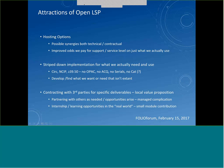And the other thing that makes things attractive is contracting with third parties for specific deliverables, and or partnering with other institutions. Again, one of the things in my 20-plus years of working with ILSs is you've got to go through this long, horrible process to get anything moved to the fore and developed. With an open approach like FOLIO, you at least have the opportunity to say, I want to do this, or I'm looking for a small team of institutions that are interested in doing this, and you can sort of manage the complication by keeping things small and still plugging them in there.